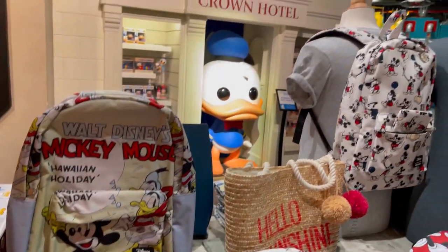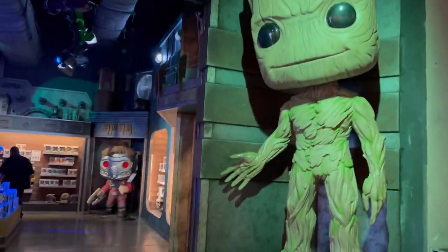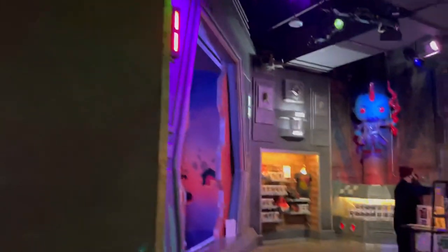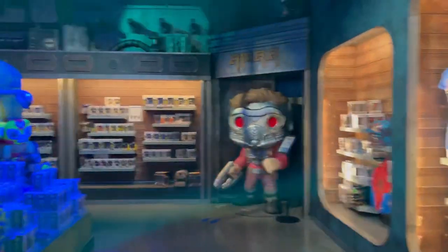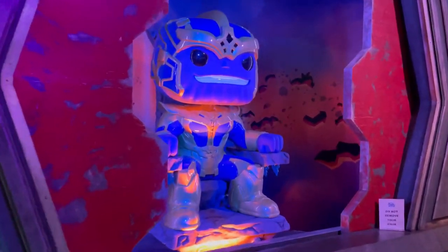So we're gonna leave the Disneyland area and get over here to the Guardians of the Galaxy and enter the Groot, Star-Lord, oh, and Thanos. Look at him.